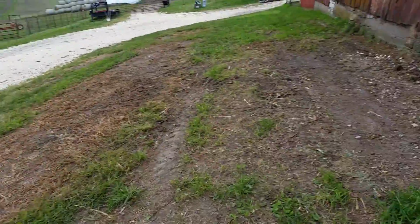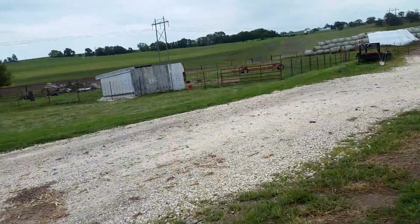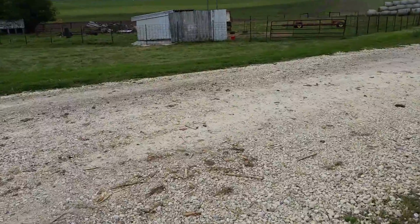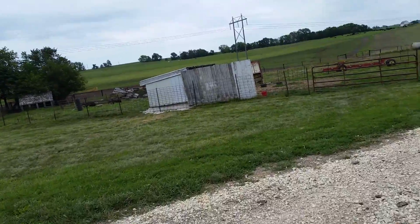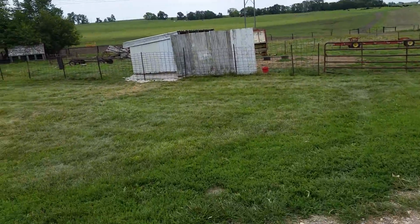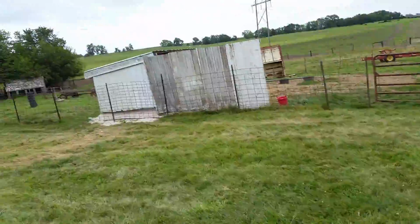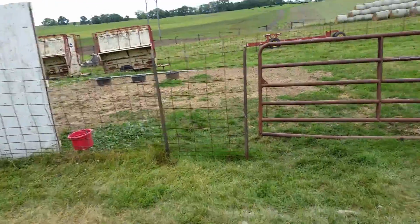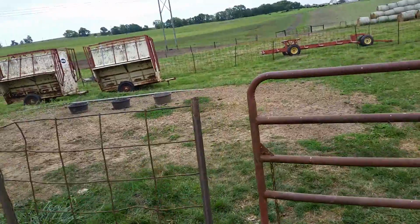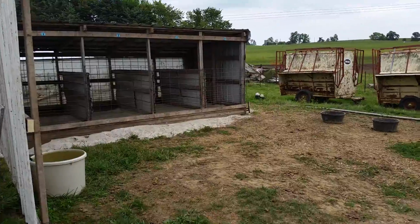Then we did move our calf shed, our orphan house. I should have power washed the steel off before I made my video, but that's all recycled steel. It's been used like 150 times. It's got some black goo on it, but it'll power wash right off. But this is where we put our calf shed.